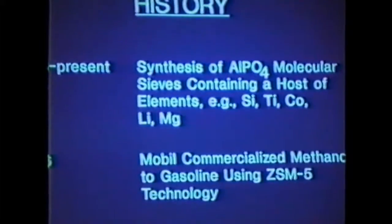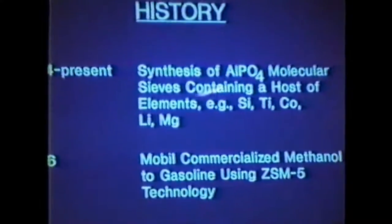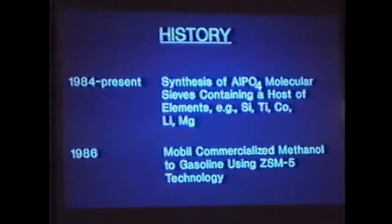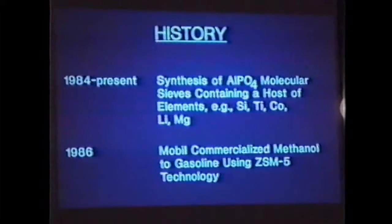Since that time, Edith and her group have thumped about every element of the periodic table in the synthesis gels, and there are about 15 that supposedly end up in the structure. When you dope these materials, they go from being neutral to anionic, so we can do things like ion exchange and catalysis. Another major event, I think, was 1986, when Mobil commercialized methanol to gasoline.